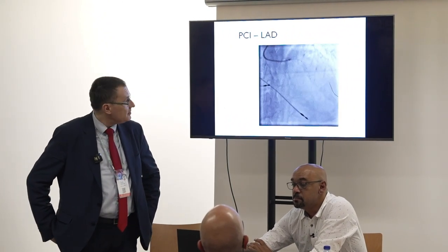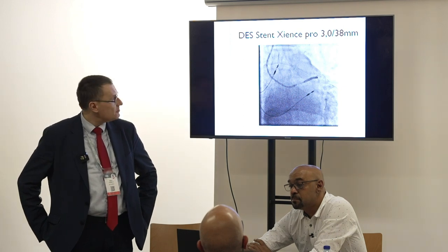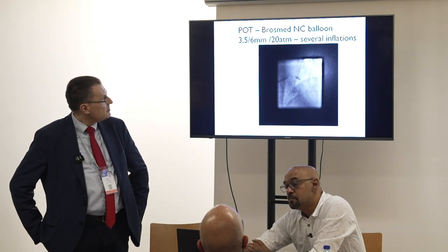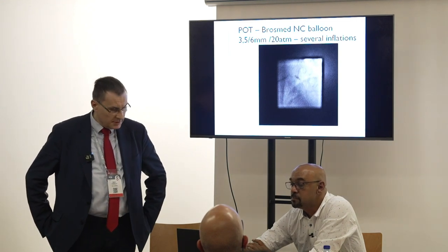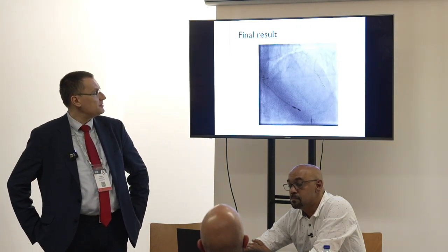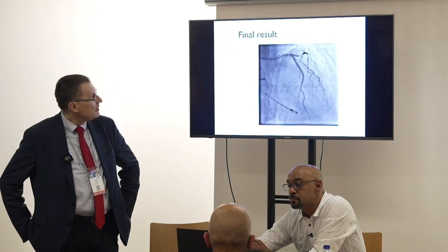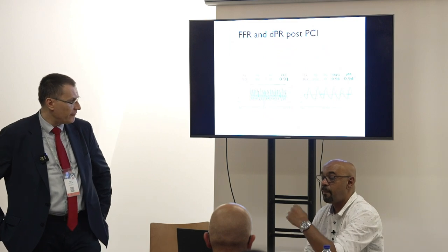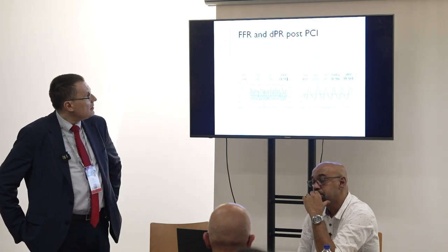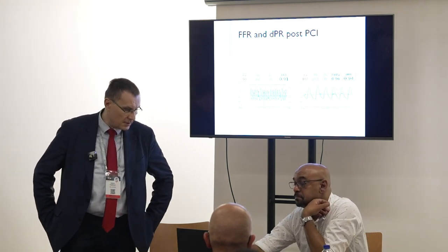Then we were stenting. We placed a long Xience Pro 3.0 by 38 just to cover the whole lesion. Next, we used a POT balloon at 20 atmospheres, and that was enough to obtain a very good final result without any kissing, without any further post dilations. Next we made the final FFR. The POT balloon was enough to cross without any problem, and the final FFR for the LAD was 0.91, which I think is quite good and satisfactory for the LAD lesion.